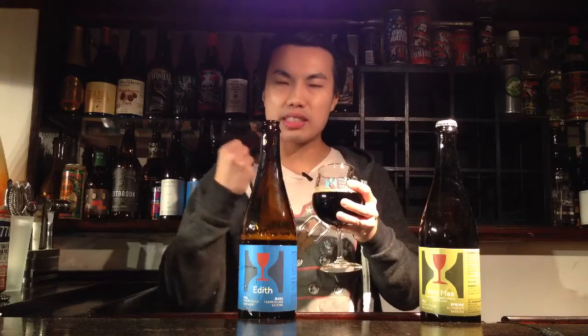On the finish, I get almost like a hop character, but also this roast quality that comes in, offers a little bit of cocoa powder, roasted note, but not too much dense roasted quality to get rid of that Saison quality that the beer has in general.